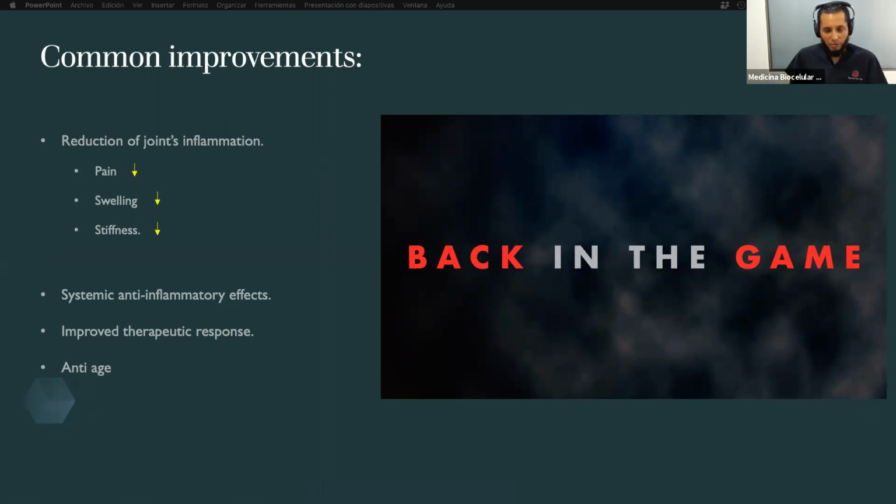If there is an option, if there is an alternative for that patient, maybe not to do it professionally, maybe not to make money out of it, but at least to sustain the hobby, to sustain happiness, to sustain productivity, to sustain the lifestyle of that patient, why not?